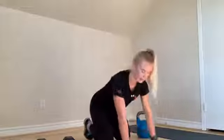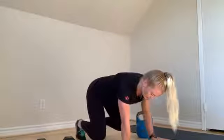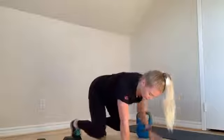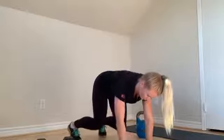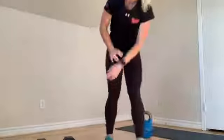Good, last one before our rest is our bear crawl hold, alternating which hand is coming off the floor, all right? So tabletop position, lifting about 1 inch off the ground, and we're just gonna alternate which sides. Two more. Good, and we're gonna rest 1 minute.